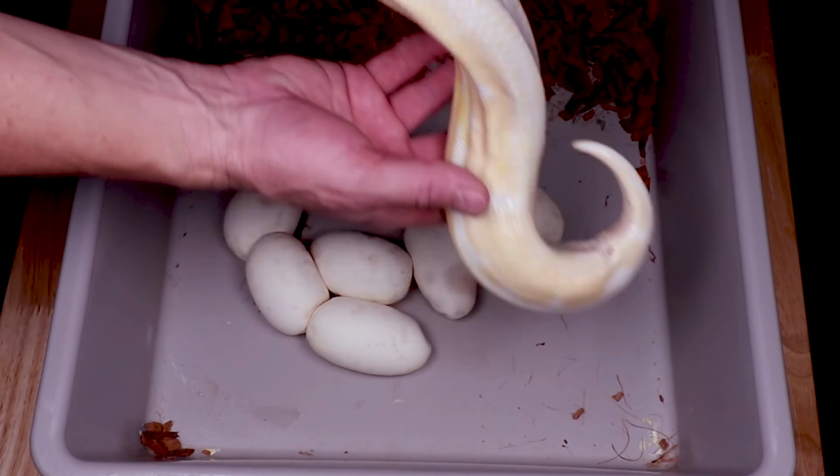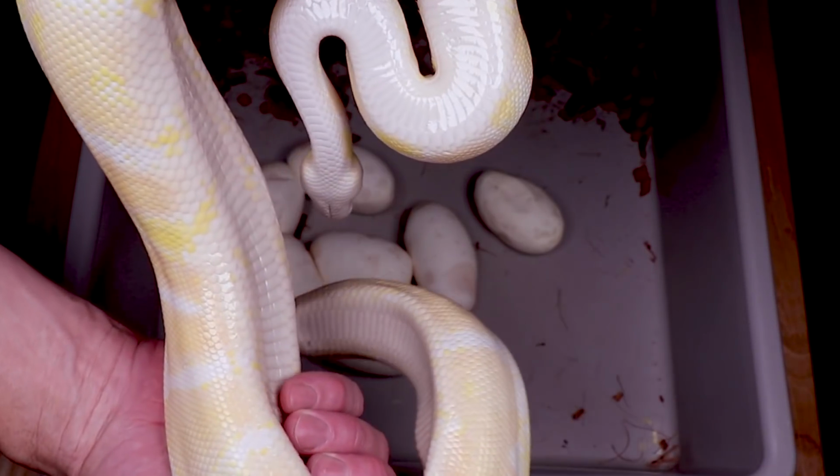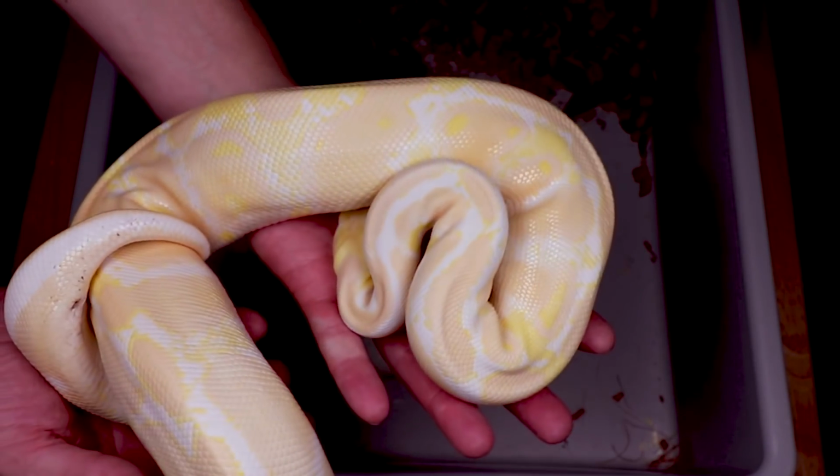So the first thing you want to do is after a snake lays eggs, you always want to look to make sure that they passed all the eggs, that they don't have any eggs stuck in their belly. And this one looks like it's completely laid all the eggs.